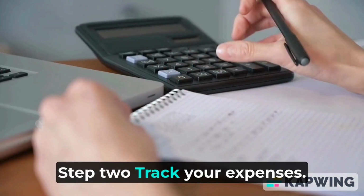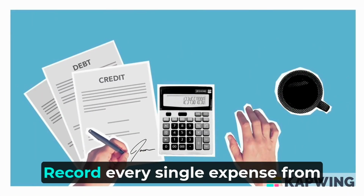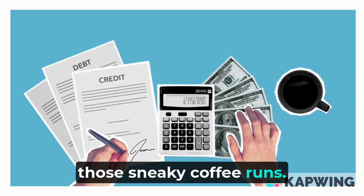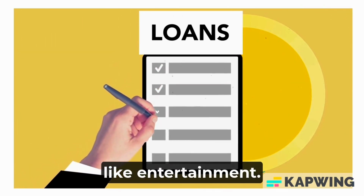Step 2. Track your expenses. You can't manage what you don't measure, right? For 1 month, record every single expense, from your rent and groceries to those sneaky coffee runs. Categorize them into essentials, like bills, and non-essentials, like entertainment.